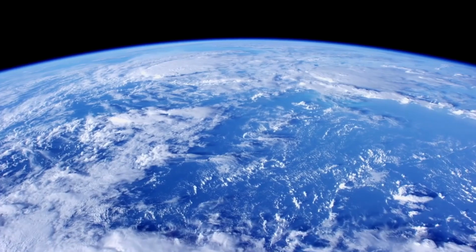Europa is a fascinating place. It has this liquid water ocean that's about 3 times the volume of all of Earth's oceans combined. That's a lot of water.